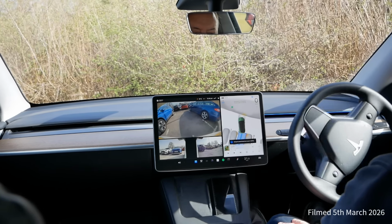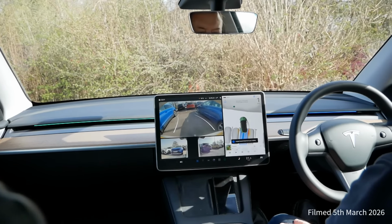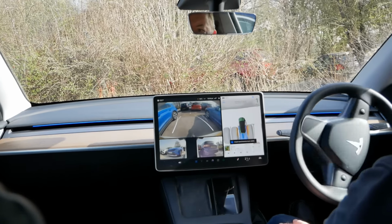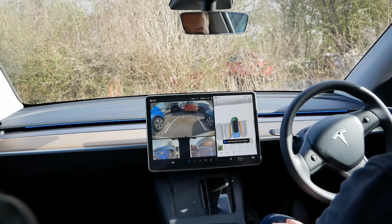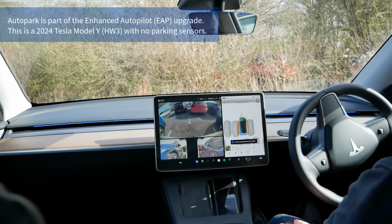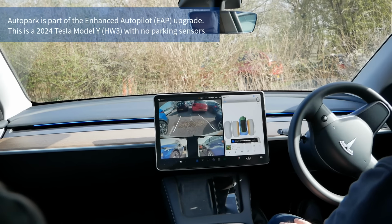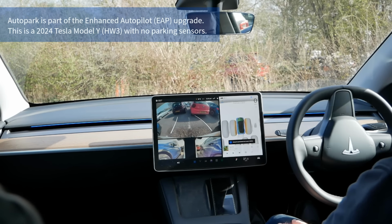So I've picked a particularly tight space. There is no way I can open the doors when I get into this space. But look at that. Now going forward to line up again. Yeah, the software's definitely improved.